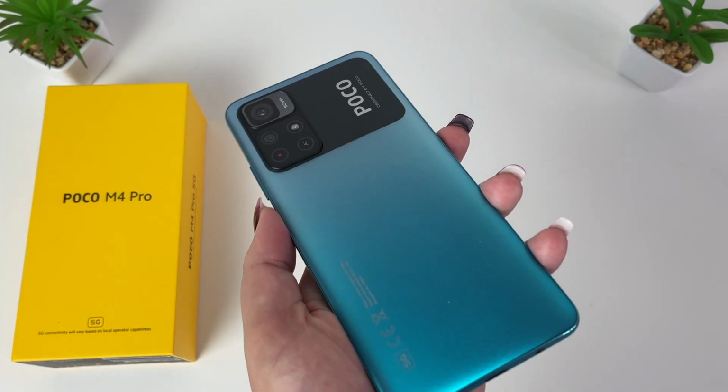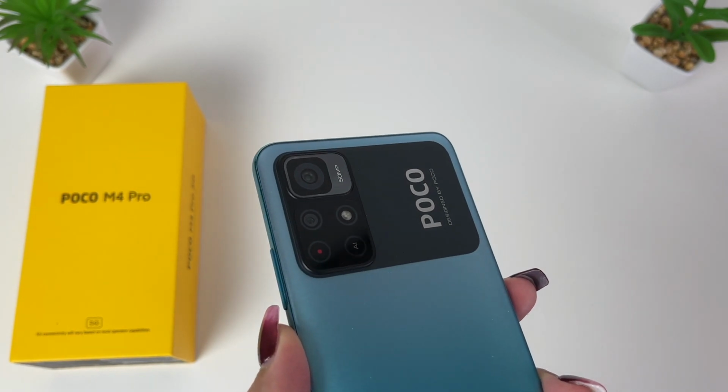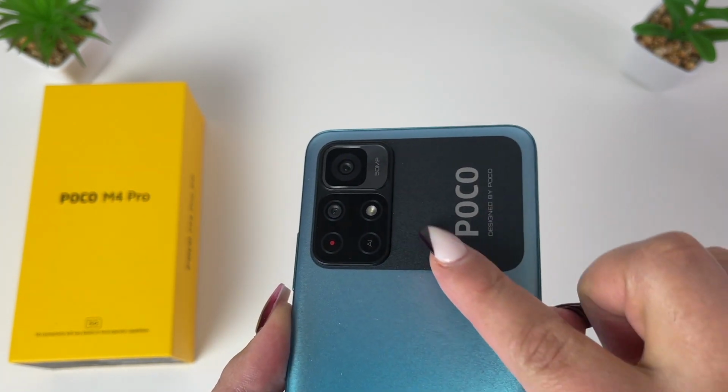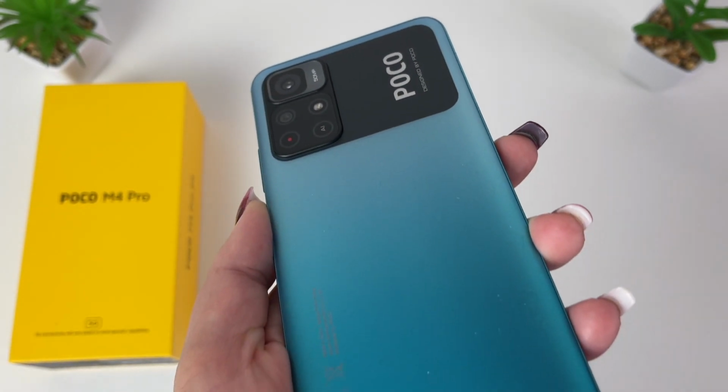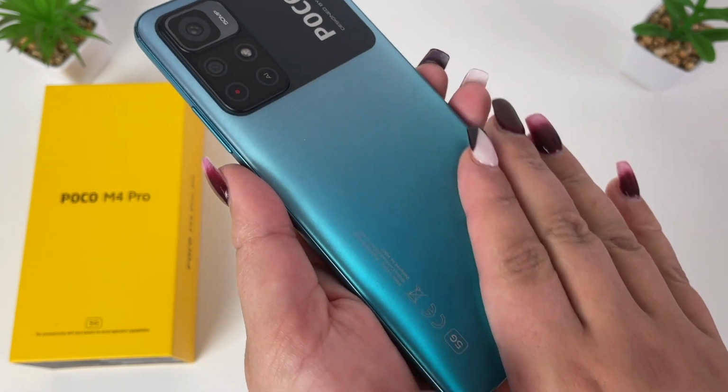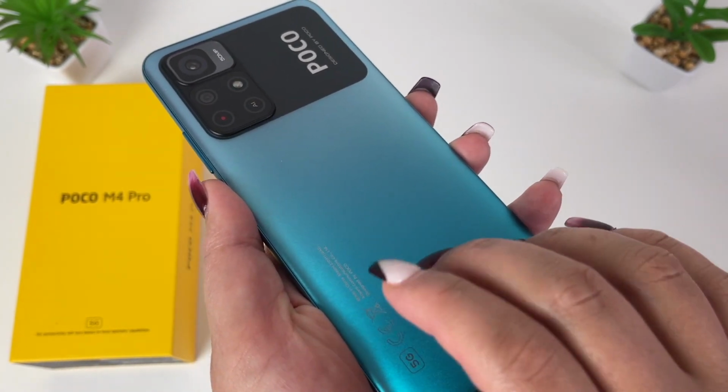And here at the back, guys, we have the camera setup. Well, I'm quite liking this. So here's a camera bump with the POCO branding just there on the side. Nice matte finish, and it is plastic, it's definitely not glass.